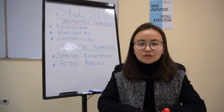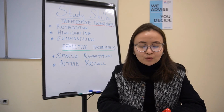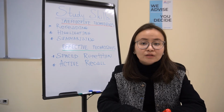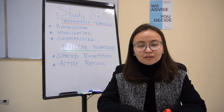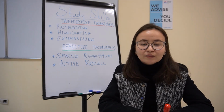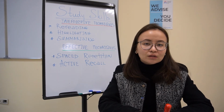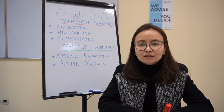The problem with all the ineffective methods that we discussed before is that they didn't consolidate information. But what is consolidation? As you probably know, our brain has both short-term and long-term memory. When you read the chapters just a night before your exam, all of the material goes into your short-term memory, after which the brain deletes all the information because it thinks that you don't need it anymore.